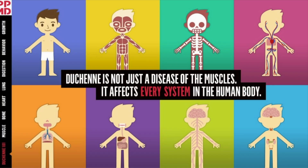I know we talk a lot about Duchenne being a disease of the muscles, but I wanted to put this slide in to highlight that it's really not just a disease of the muscles. It affects every system of the human body. You can see here it affects all of the muscles. It can affect the bones and the heart, especially because the heart, of course, is a muscle. That is why individuals with Duchenne or Becker, or even carrier females, can have complications with their heart, because dystrophin is an integral part of the heart muscle.